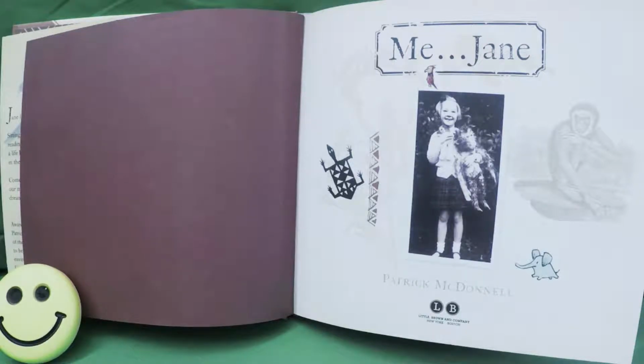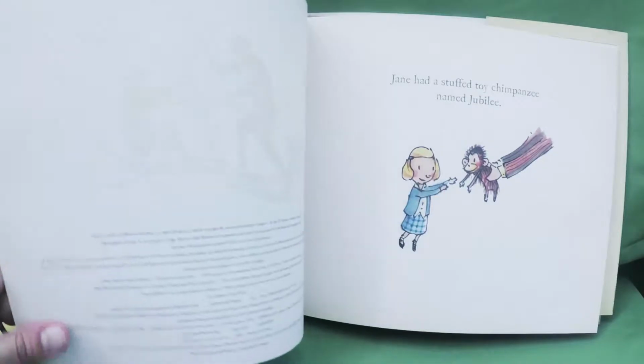This is written by Patrick McDonald, and this is one of my favorite books to read to my kids. Dr. Jane Goodall is a humanitarian, a primatologist, and an inspiration to kids. And this little story kind of looks at her childhood and how she developed her interests in the sciences. So let's get to it.